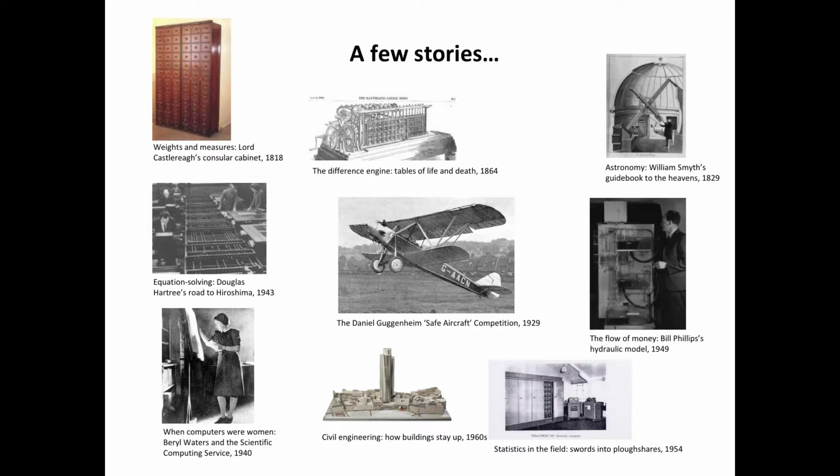You might be interested in architecture or skyscrapers. So we've got an architect's model of the NatWest Tower. How do buildings stay up? Well, a really interesting history there of structural engineering and civil engineering. You might be interested in the economy. You might wonder why you've not had a pay rise for a few years. You might wonder what's been going on since 2008.